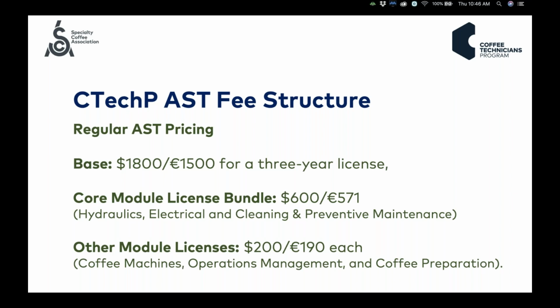A lot of the fee structure for this program has been derived from what we do in the Coffee Skills program and others, which is having a base price plus modules that you teach. And so we've tried to make this as equivalent as we can with the CSP program in that base price. So entering into that base license with the SCA is $1,800 or €1,500 for 3 years. It's a 3-year license. Then the core module, remember that group of 3, would be $600 with that. And then the other modules, as those come online, would be in that $200 and €190 each category there.